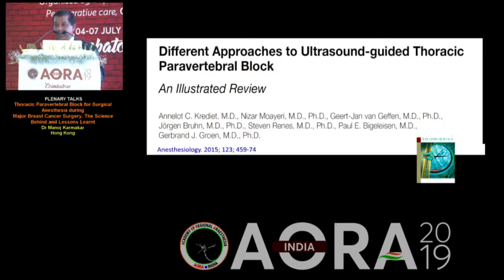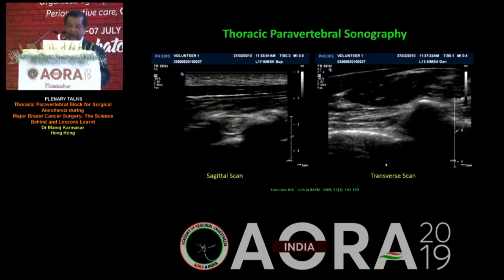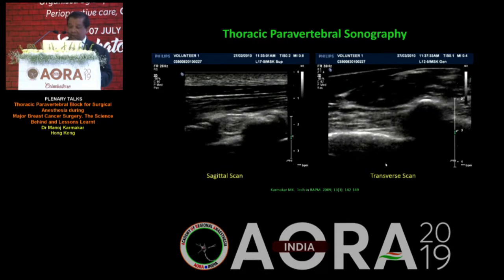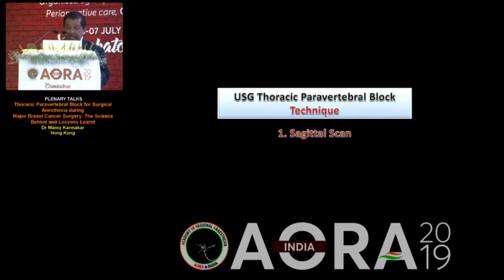There are multiple techniques of performing paravertebral blocks. In fact, the table is quite extensive. Dr. Krediet and the group have shown that you can do a transverse scan, sagittal scan, and you can do all kinds of needle insertion: from behind the ear, from front of the ear, out of plane, in plane, etc. But they really don't tell you what is the optimal way of doing paravertebral blocks. Effectively, you can do either a sagittal scan or a transverse scan. In the interest of time, I'm just going to cover the sagittal scan very briefly because I don't do this anymore.